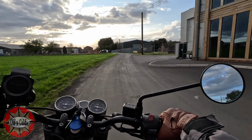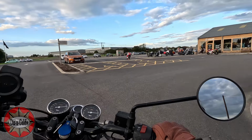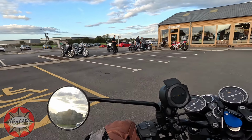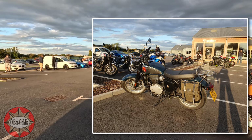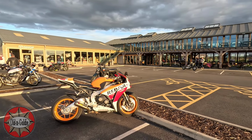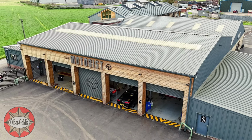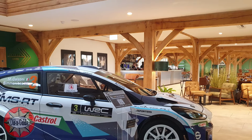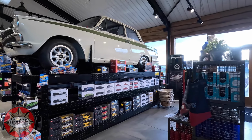Here we are at the Motorist. They do have a lot of regular events on, but it's quite quiet here this evening. So, what is the Motorist? Well, it's a garage that specialises in classic and vintage vehicles as well as modern stuff. They do repairs and restorations and have a body and paint shop. There's a large restaurant, a bar and a cafe. There's even a shop that sells motor spares and memorabilia. There's motoring stuff all over and some lovely cars in amongst the displays.